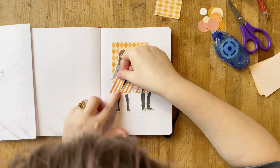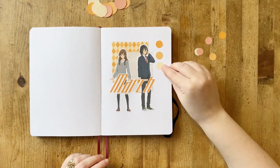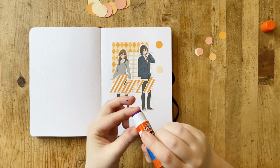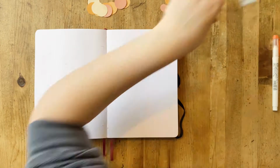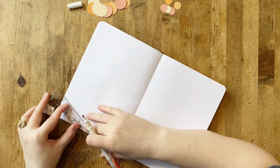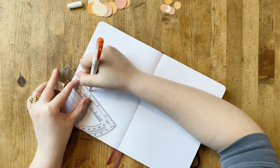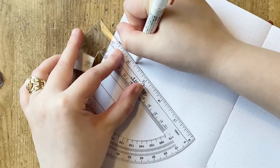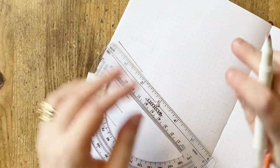I kind of struggle with describing why. It's one of those things that just clicks perfectly with my tastes, and I just absolutely love it. So it felt like the natural choice. I had so many other plans for March. Speaking of other plans, oh, my ruler betrayed me here.